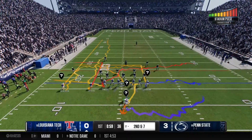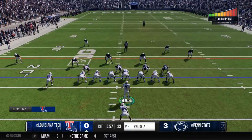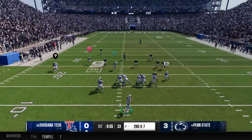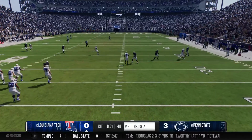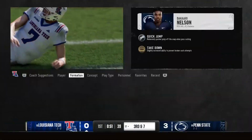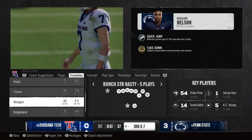After the 3-yard pickup, they come to the line, 2nd and 7. To the air, it's Bullock. Dances away from the heat. And he got smacked just as he released the pass. It's incomplete.